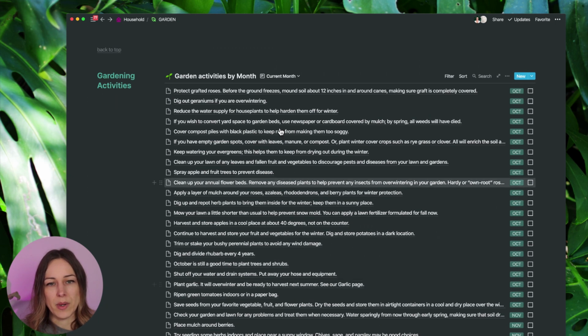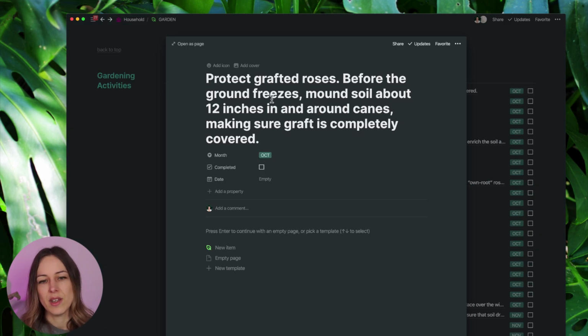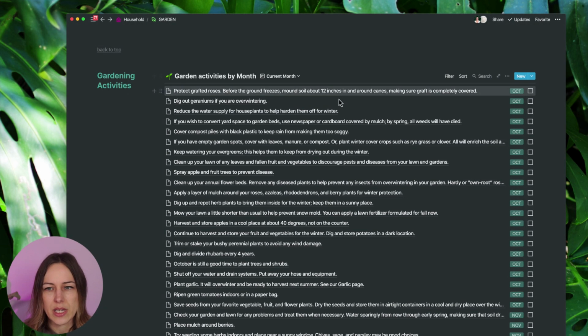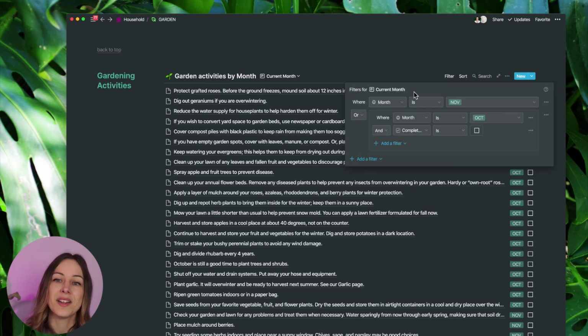Gardening activities by month. And again, these are included in the garden dashboard that's available at templates.mariepoulin.com. I will include an updated version of this definitely before the end of the year. That way, as you move into the spring and you're looking at planting your different things, you've got all of these different databases that I've added to it. Most of these are taken from online, and I like to filter these by the current month or anything that was not complete from the past month.